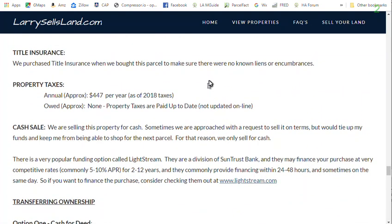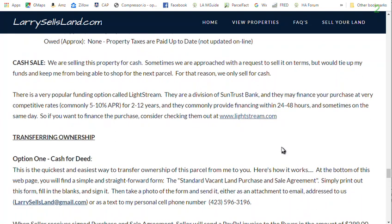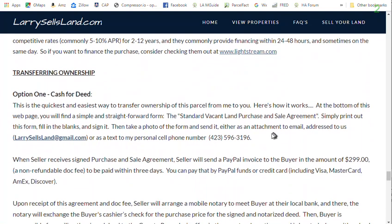We bought it with title insurance. A partner and I own this together. This is a cash sale. If you're interested in financing, we don't finance, but Lightstream.com does finance. So I encourage you might explore that if that's important to you.